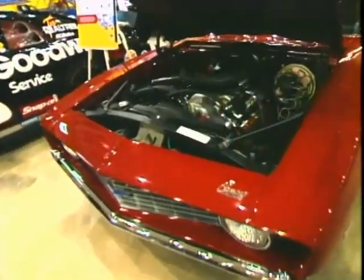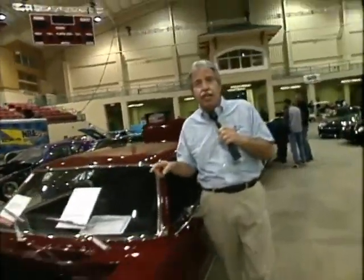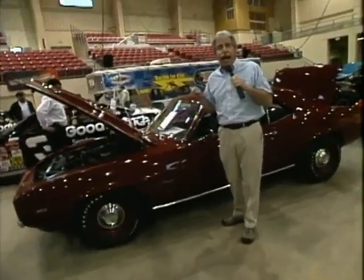In addition to race cars, Doc, we have collectible, very fast cars. A 1969 Camaro 427 COPO, 9,100 miles. It's going across the block today, and there's still more.